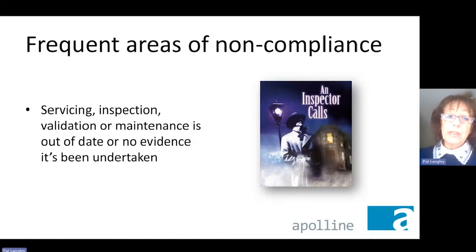Sometimes we find servicing, inspection, validation, or maintenance is out of date, or even more worrying, no evidence that it's been undertaken. And we have had experience of no servicing, inspection, validation, or maintenance for, I think the biggest length of time was 6 years. So as I said at the start, if you don't service and maintain your equipment, it is likely it will stop working.